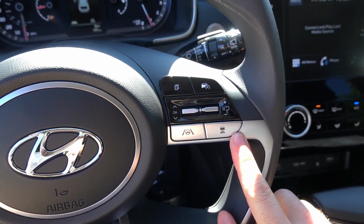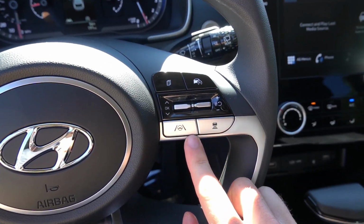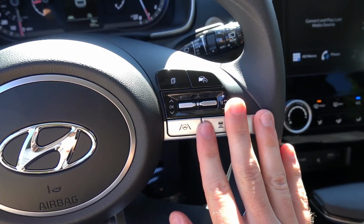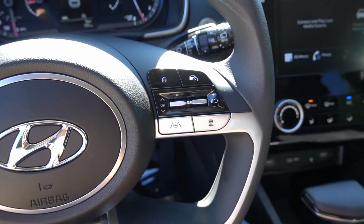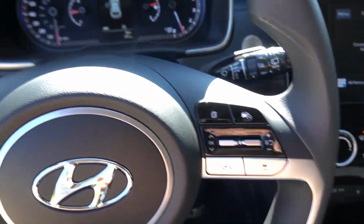Smart cruise control is now standard on all Tucsons for 2023, as is lane following assist. So that's a nice upgrade. You used to have to get the base SEL or higher to get that. So if you get an SE, you will get adaptive cruise control for 2023.